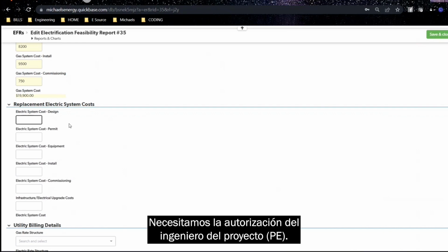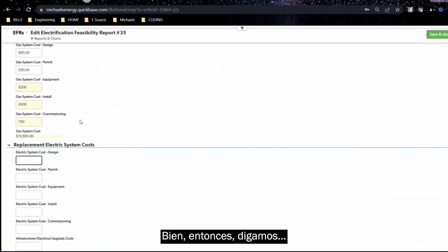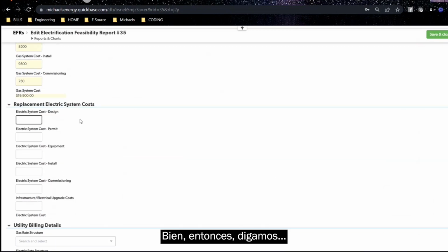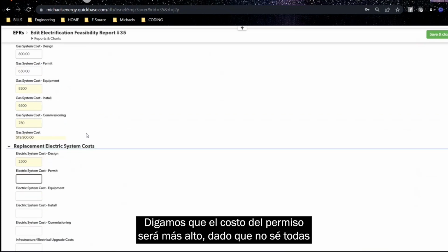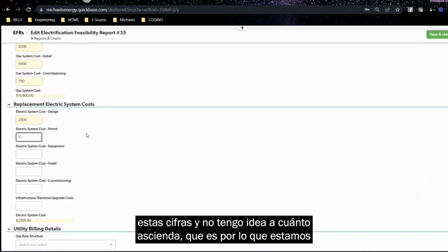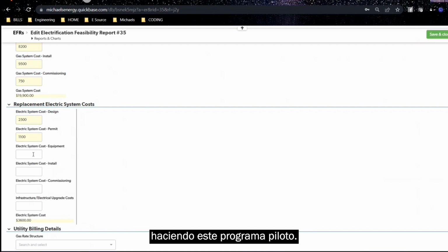I need to get my PE stamp on this thing. So let's say this is $2,500 to get that design work done. And let's say our permit is going to be a little bit higher because of all of that. I don't know what these numbers will pan out to be. That's why we're doing this pilot.